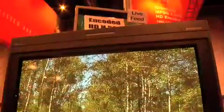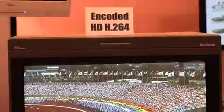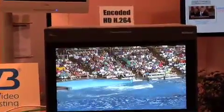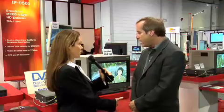We want to really showcase the broadcast encoders that we're bringing to the market. It's a brand new H.264 encoder for broadcast. It's been tested by a lot of the three-letter networks, and so far the feedback's been spectacular. We've had a lot of other customers come by and say, listen, we saw your product, we wanted to come by and see it. It's really been fun. That's great. So are we premiering something new here right behind us?